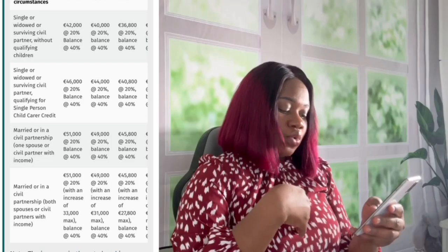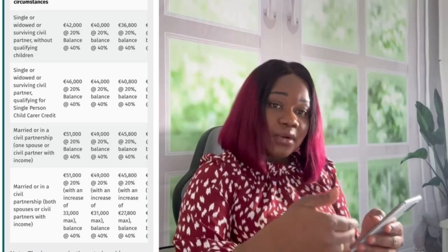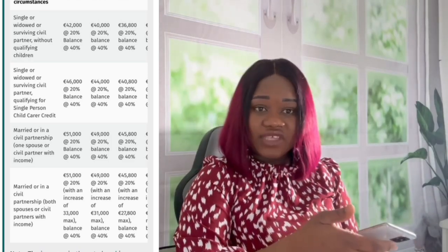I'll just use myself as an example. Now anything above 51,000 euros is being charged at 40% for me, and then my husband, anything above 33,000 euros is going to be charged at 40%. So both of us together is 84,000 euros, which is very good. And I'll say that if you are married in Ireland, you get that kind of benefit, and it really helps a lot when it comes to your tax system.